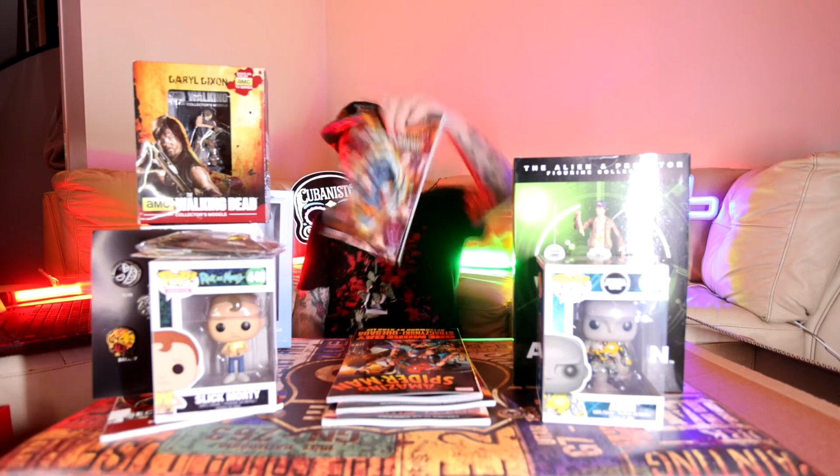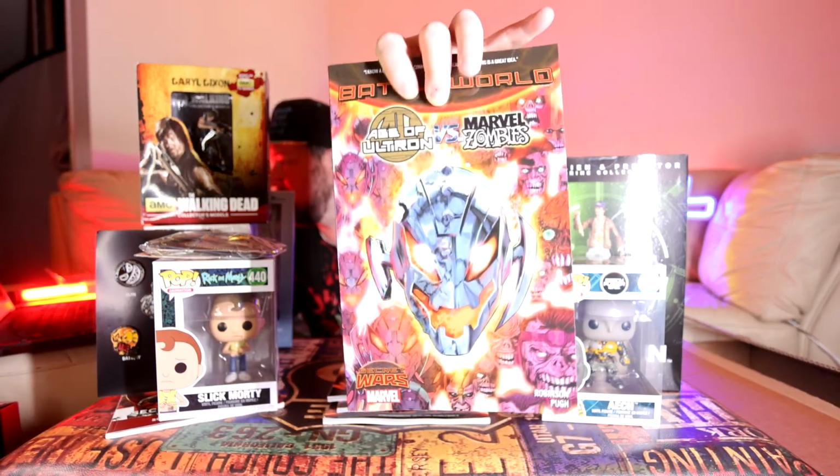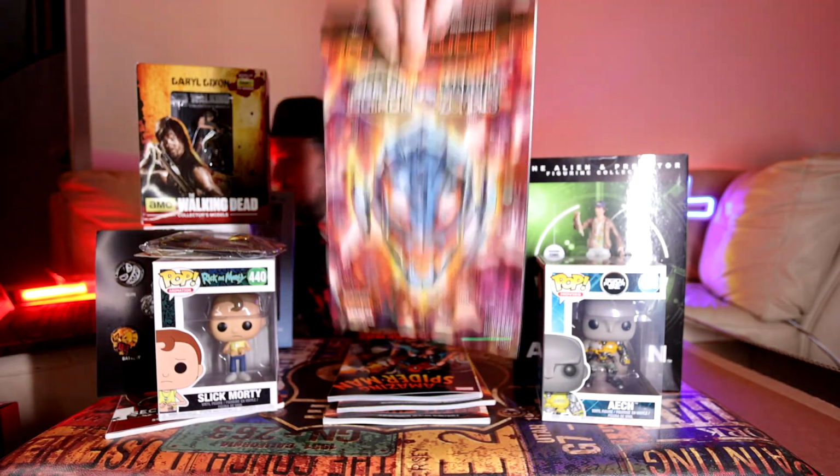Another one. Again, I don't have it. Age of Ultron versus Marvel Zombies. Okay, great artwork, colourful, great drawing. And that's a better exposure.